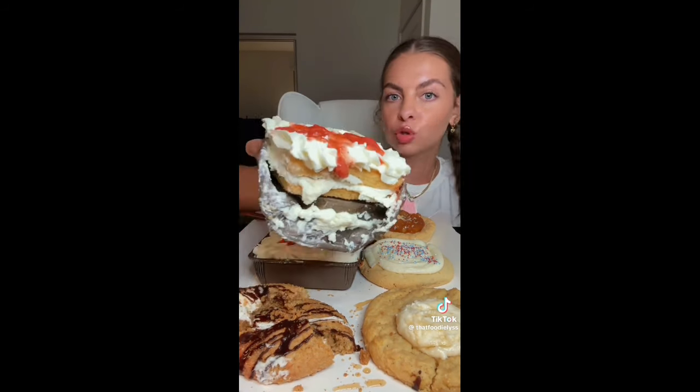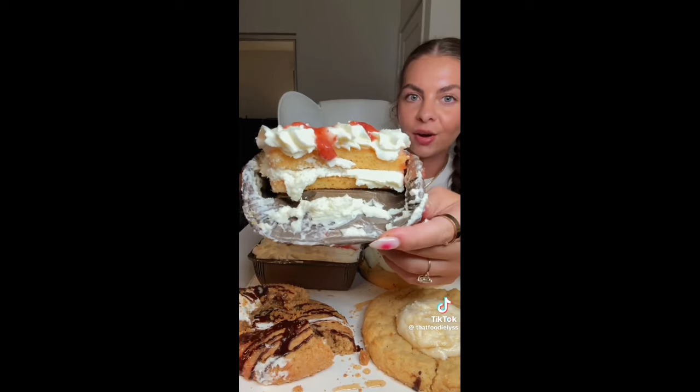Oh yeah. Oh, this cookie. The ratios of cookie to chocolate to marshmallow. Absolute perfection. Solid 9 out of 10. Strawberry shortcake. Look at that layering.